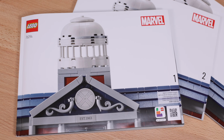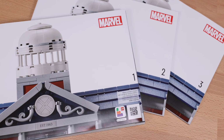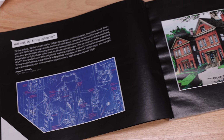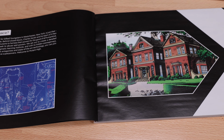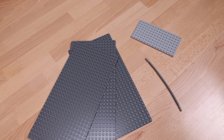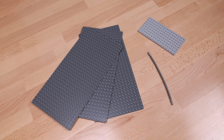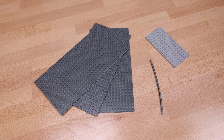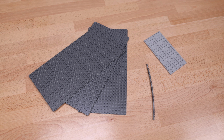So first up, there are 3 separate instruction booklets in this set, so you can build with other people, which is nice to see. Inside the first instruction booklet, of course, there's a nice introduction about the XMansion, lots of details, different concept art, always cool to see. And then for other pieces outside of the normal bags, we have 3 16 by 32 baseplates, a little hose, as well as 1 large 8 by 16 plate.